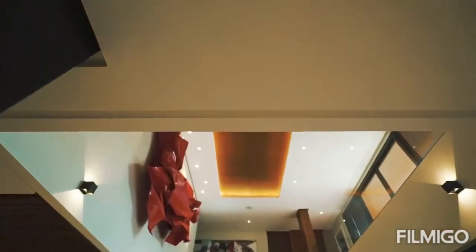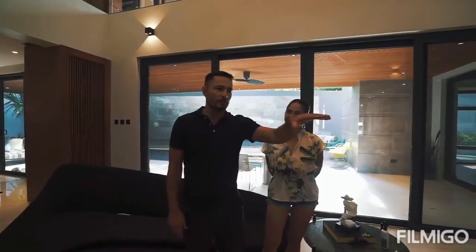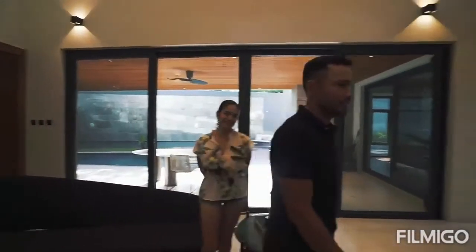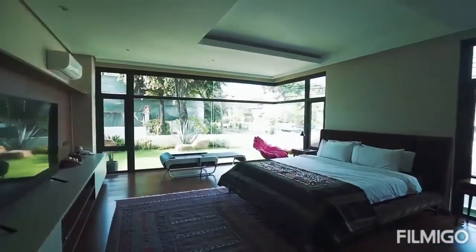So, here in this house, gusto namin na dito na tumira yung parents ko. So, gumawa kami ng junior master bedroom dito po sa baba. You will see it here. Nandito po ang kwarto nila. They have the best view. They have a view of the garden.